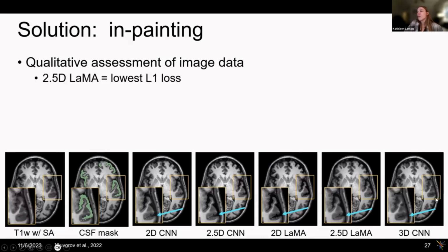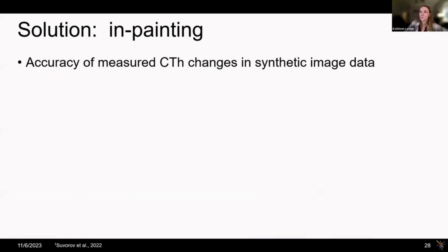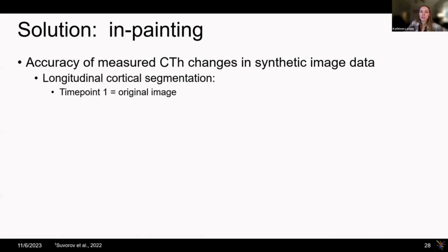We found that of all of the images here, the 2.5D LaMa had the lowest L1 loss, but the 3D CNN data had the highest PSNR and the highest SSIM. So our main takeaway was that these two both yielded the best results, and that's why we used both of those to look at the accuracy of synthetic image data for cortical thickness measurement. To look at this, we performed longitudinal cortical segmentation in 3 different iterations.